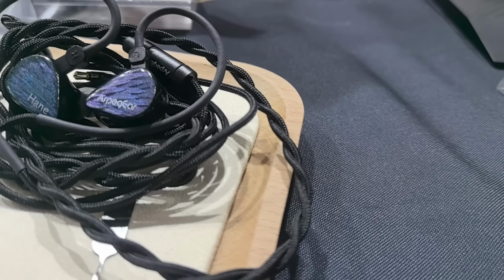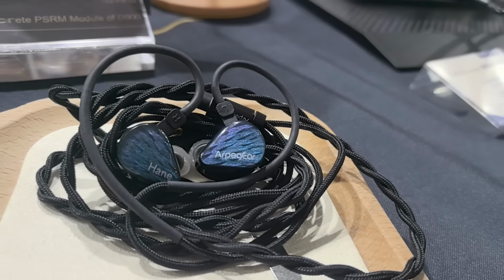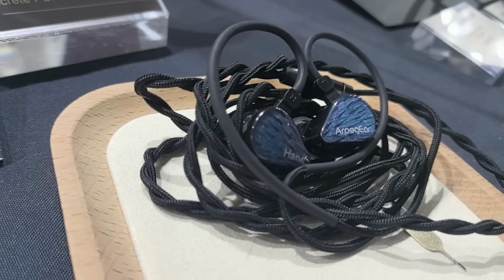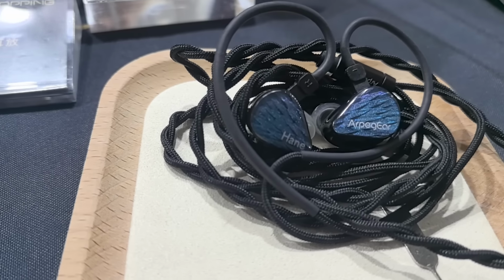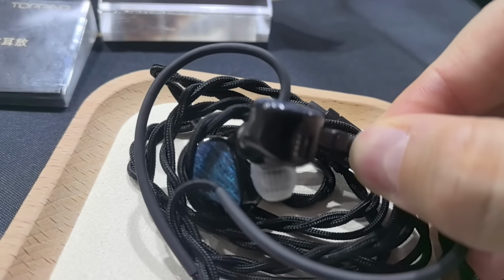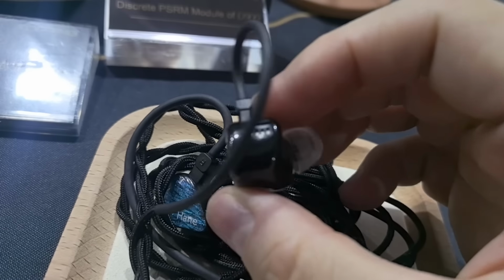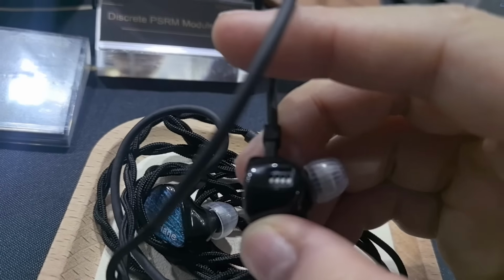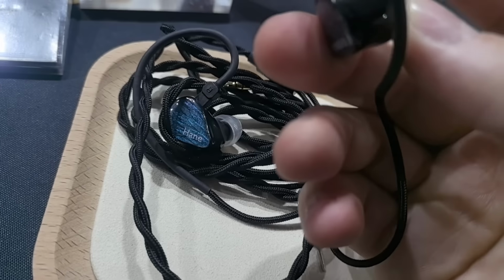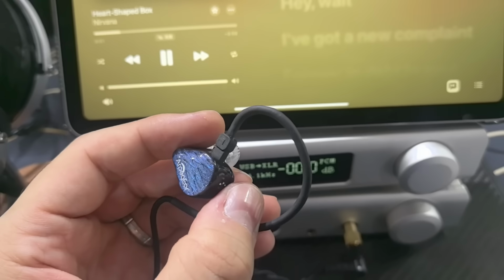After that, I moved to the Topping booth and got to check out their new IEM, the Arpegear Hane. They said the pronunciation is not Hane, it's called Hane. It's a Japanese word. This one had impressive features. Number one is the ultra low distortion at 0.05% and the 4 tuning switches. The stock tuning itself, with all the switches pointing down, sounded a bit like a Harman target to me, just with less bass and less upper mids, which makes sense because the switches are there to give that flavor and to adjust it from there.